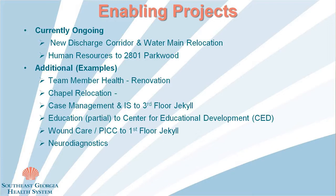We're also looking at team member health because the new ED design will infringe upon their current location. The chapel will also be affected by this, again, because of creating the structural support for this new area. It'll need to be relocated as well. And then case management and IS will be expanded into what was the American Cancer Society office up on 3 Jekyll. They departed last December, and case management has offices scattered all over the place, and they indicated a willingness to set up a pod system and be more centrally located, and we're going to attempt to do that as well as provide some additional space for IS, and we already have the plans approved for that to move forward.